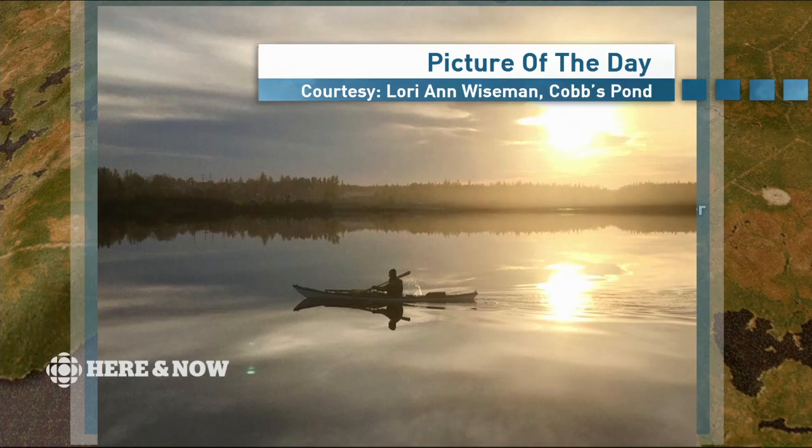Our viewer picture of the day, and I'm giving you a big clue if you happen to know where Cobb's Pond is. If you don't, somewhere in Central, guess the town. I'll let you know after the break.